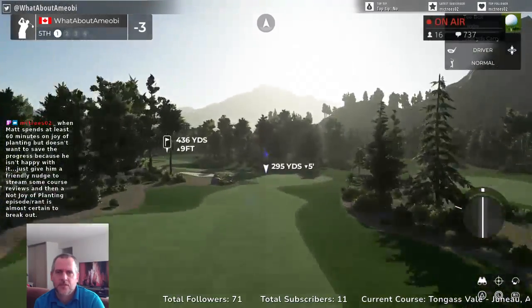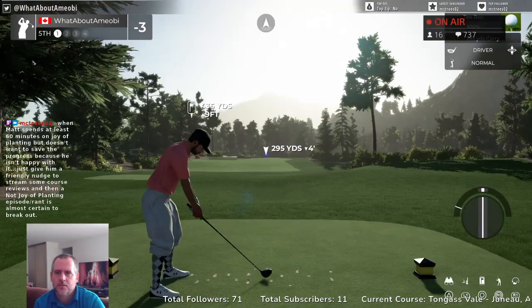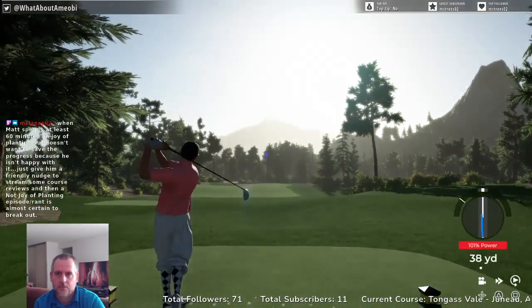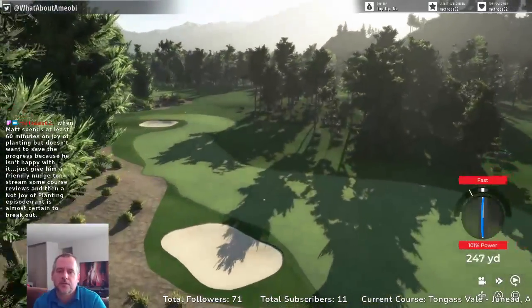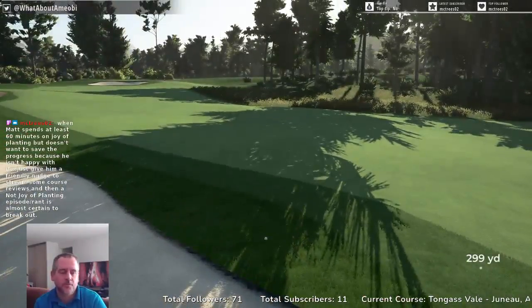I do like the vibe of this place. Oh, I'm surprised that's not very fast. I gave that a serious shove forward. That's bunker. Oh, no, bounce out.